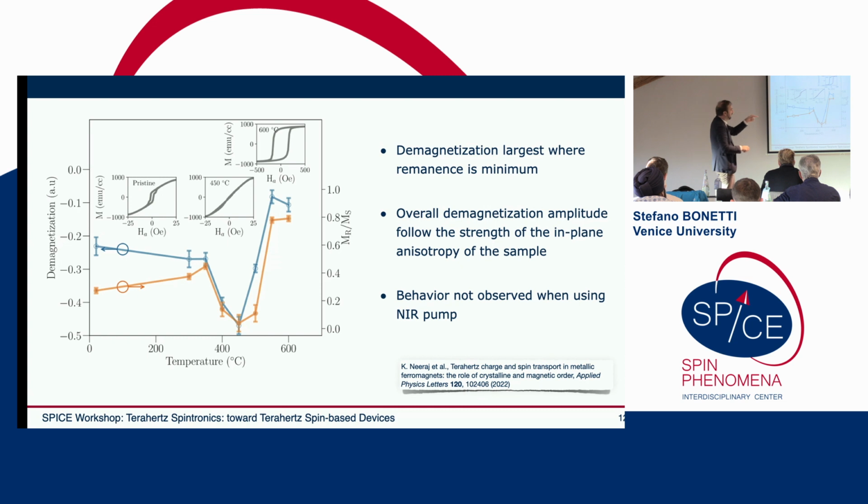And on the other side, you plot the remanence of the loops in the in-plane direction. So you see that actually the two curves mimic each other. They are each on their own scale, so this is just qualitative. But basically, it seems that the overall demagnetization amplitude goes as the strength of the in-plane anisotropy of the sample.